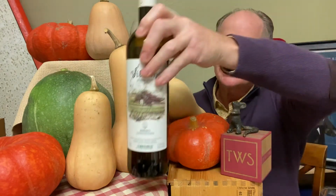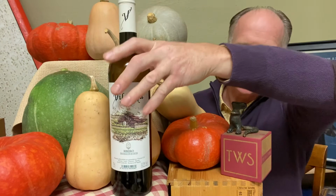We're back to white. This is a white wine from Spain, of which I bought extra because I felt it would be especially nice with your Thanksgiving dinner, and your champagne. Why don't you mix them? No, don't mix them, okay? We're gonna have a reading right now from our wine club notes.